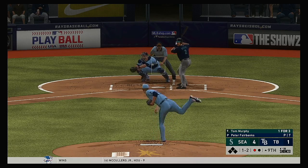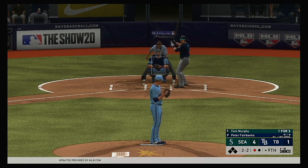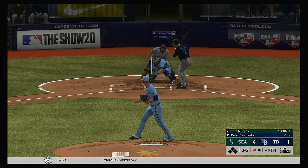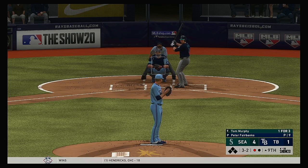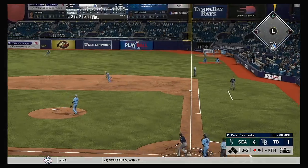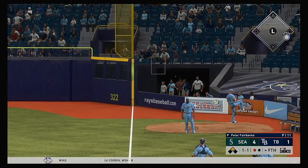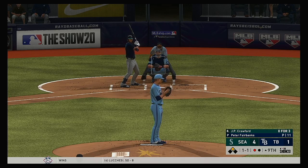The 1-2. 2-2. Bases are empty, one man out. Hit in the air down the right field line. And now this will get over the wall down the line out there for a ground rule double.